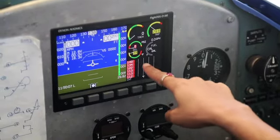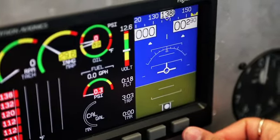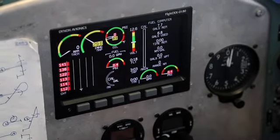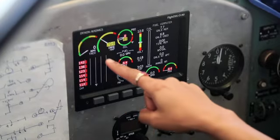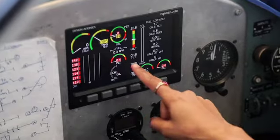PSOC in the flight deck D180 is interfaced with 27 sensors: temperature sensors, pressure sensors, gyroscopes, magnetometers, fuel levels, and other things to monitor both the flight and the engine. All the buttons shown here are interfaced with PSOC, and the sensors like the temperature sensor, the oil pressure, and fuel gauges and everything are interfaced with PSOC.